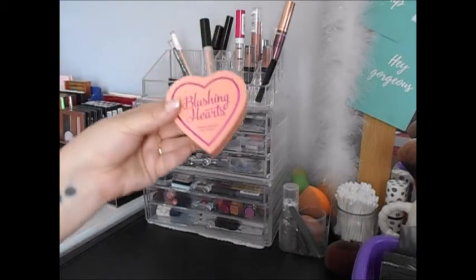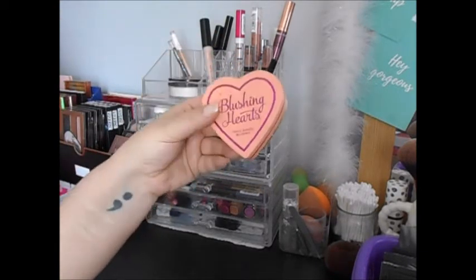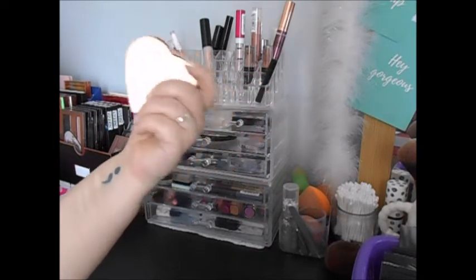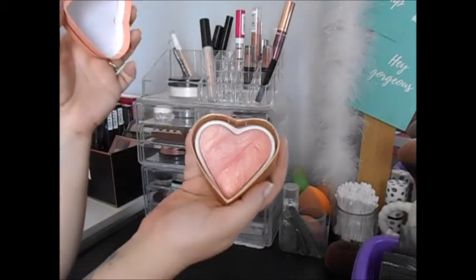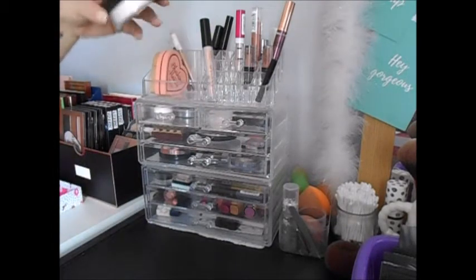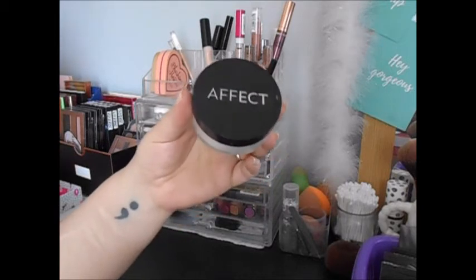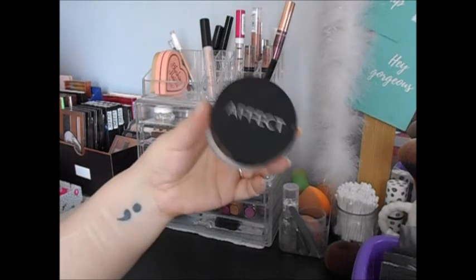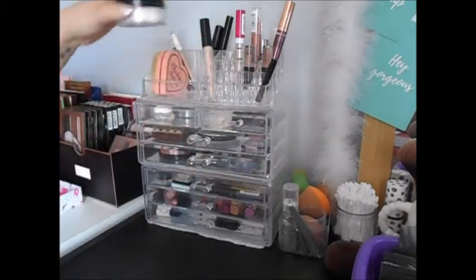On the side here, I have my Blushing Heart Triple Baked Blusher in Peachy Pink Kisses by I Heart Revolution, or I Heart Makeup, before it changed over. This is in my 7 Deadly Sins, so that has to remain. And then my Effect Rice Powder. This is awesome for setting the concealer under my eyes. It's the only thing that stops my under eyes from creasing, so that is going to remain.